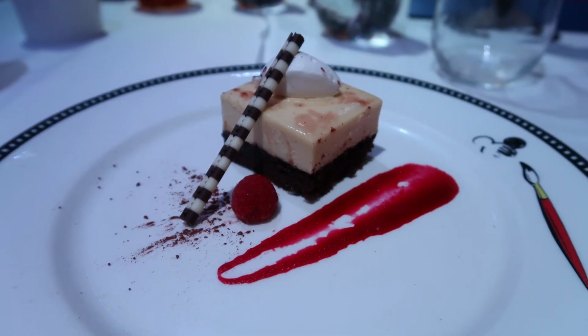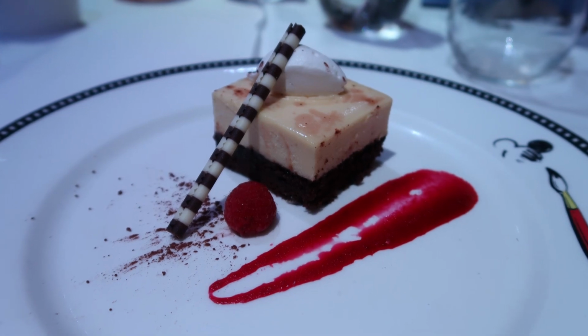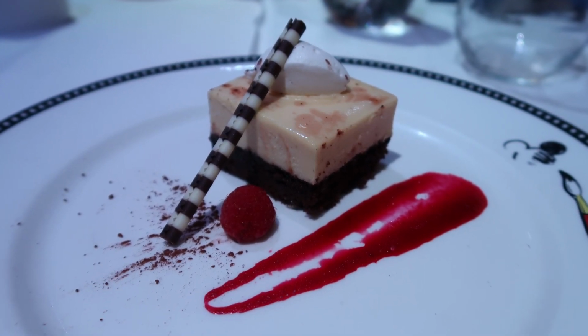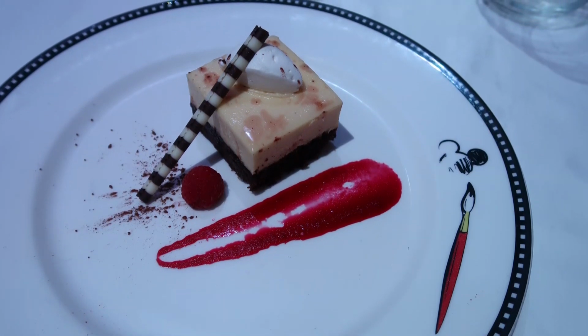And then for dessert, we both got the chocolate cheesecake, which is a favorite of Bill's. It is? It is. Okay. Yes, it was good. I really liked it. I was getting full at that point, so I just chopped the chocolate bottom off and ate that because that was my favorite part of it. Not that I didn't like the top. The top of it was really good, but I had to pick and choose, and I picked the chocolate bottom because that was better.